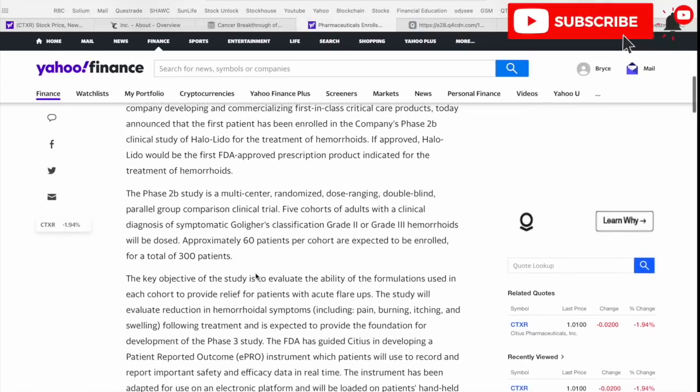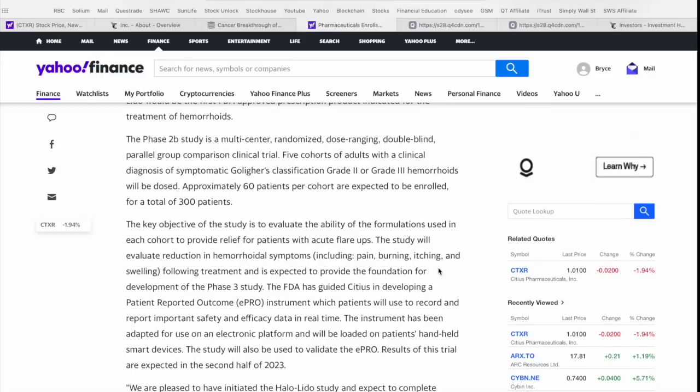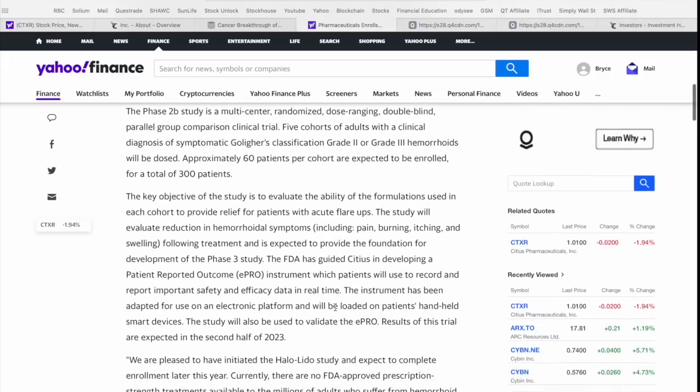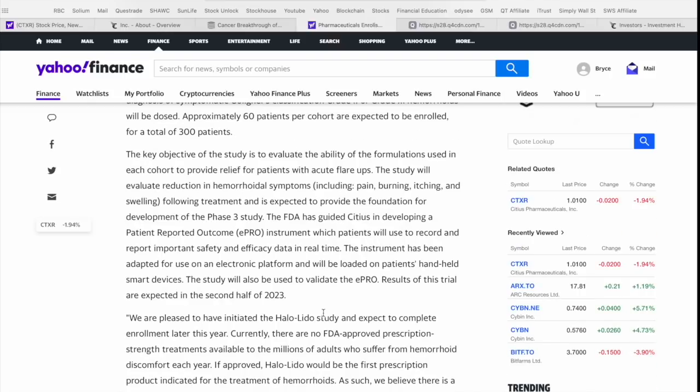So the key objective of this phase 2b study is to evaluate the ability of the formulation or Halo-Lido used in each cohort of patients to provide relief for acute flare-ups of hemorrhoids. The study will evaluate reduction in hemorrhoidal symptoms, which include pain, burning, itching, and swelling, following treatment, and is expected to provide the foundation for the next step, which would be phase 3 studies. The FDA has guided Citius in developing a patient-reported outcome, or ePRO instrument, which patients can use to record and report important safety and efficacy data in real time. So as you can see, a very rigorous and regimented process to get this FDA approval.